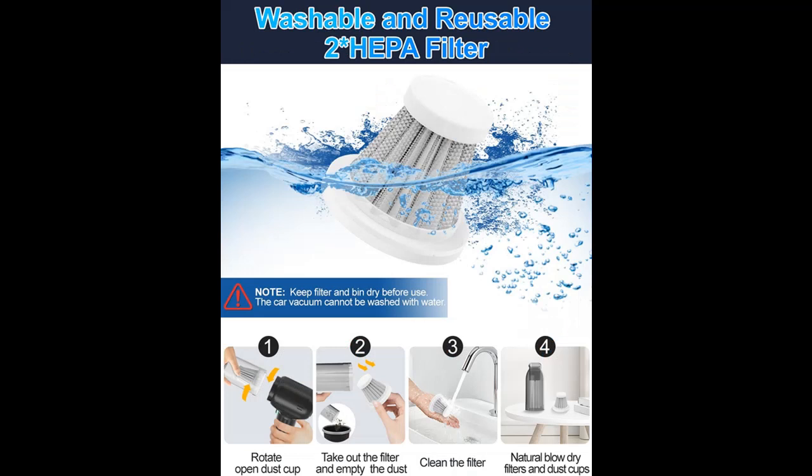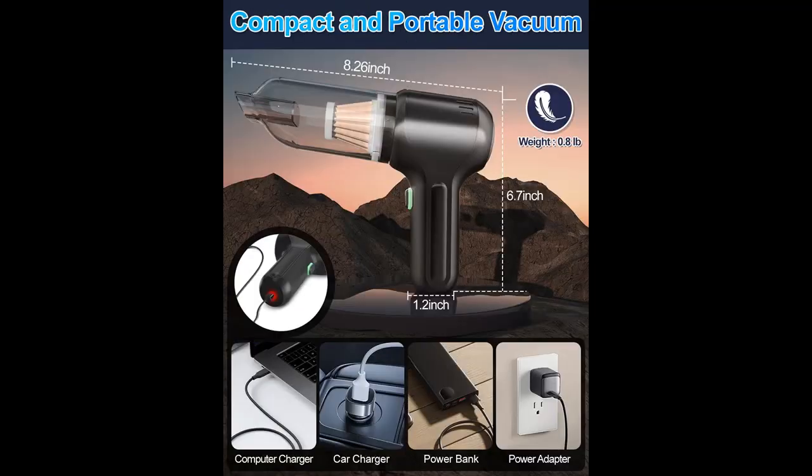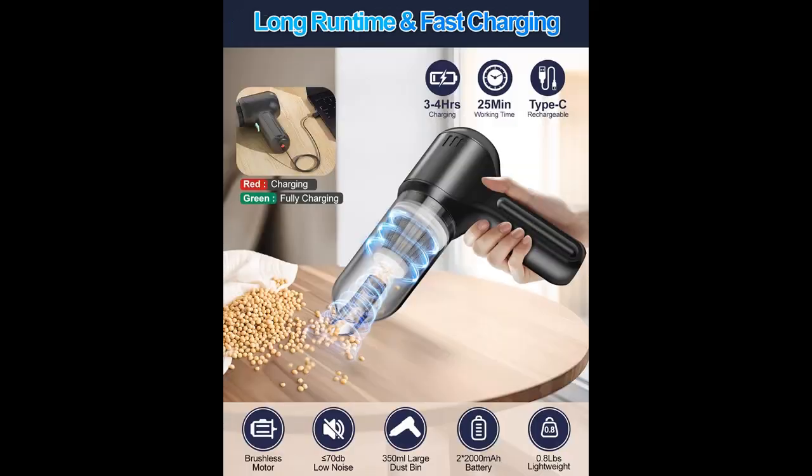Ultra lightweight and cordless. The wireless handheld vacuum cleaner is compact in size and weighs only 0.8 pounds. The cordless design allows for ease of operation, with a comfortable handle, saving space, and hassle-free cleaning, without being tethered to a power outlet or annoying wires, so you can use the vacuum effortlessly.